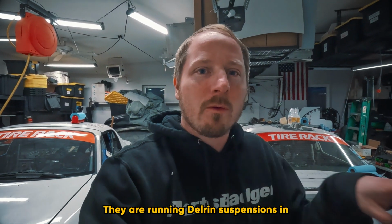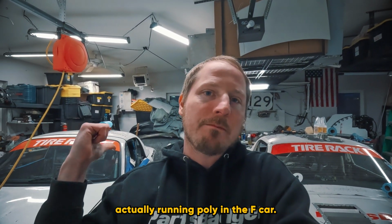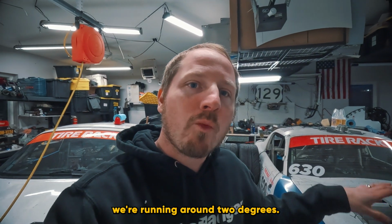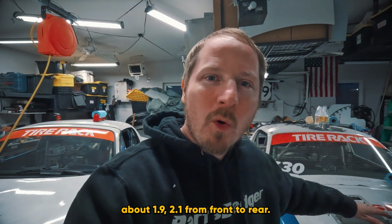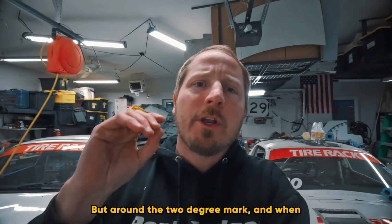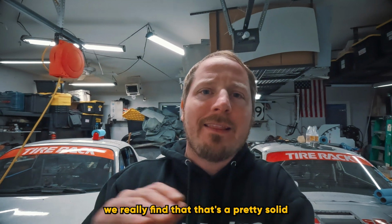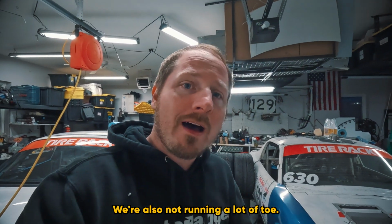They are running Delrin suspensions in both cars, except for the rear suspension is actually running poly in the F car. Now for overall alignment, we're running around 2 degrees. And I say around because we're running about 1.9, 2.1 from front to rear, but around the 2-degree mark. And when you're running the Delrin bushings, we really find that that's a pretty solid alignment overall on the car. We're also not running a lot of toe.